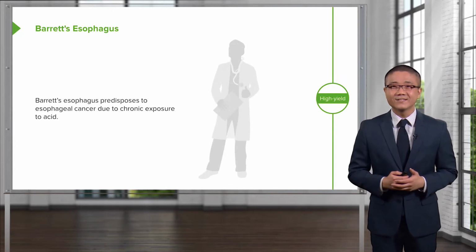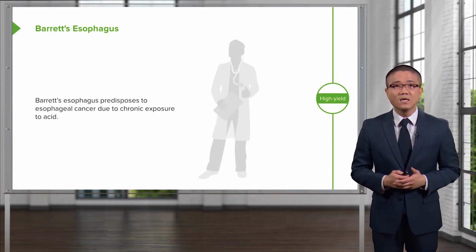For your examination, recognize that Barrett's esophagus predisposes to esophageal cancer due to chronic exposure to gastric acid.